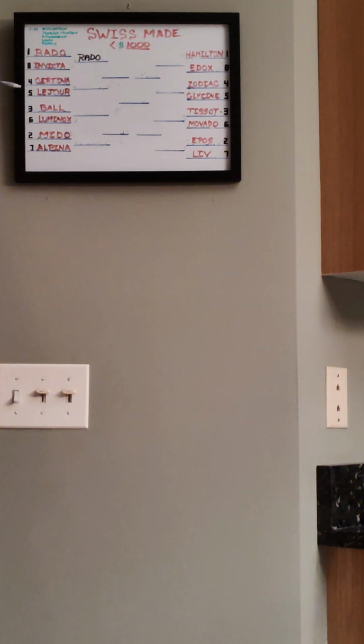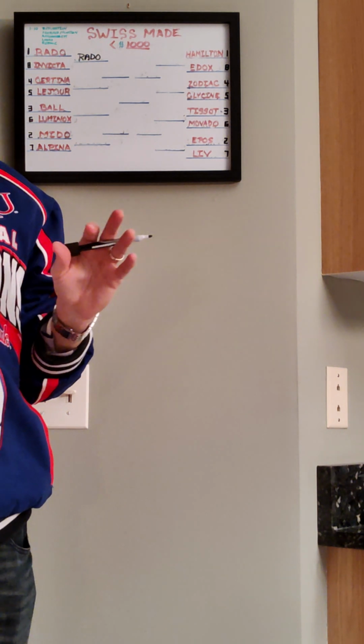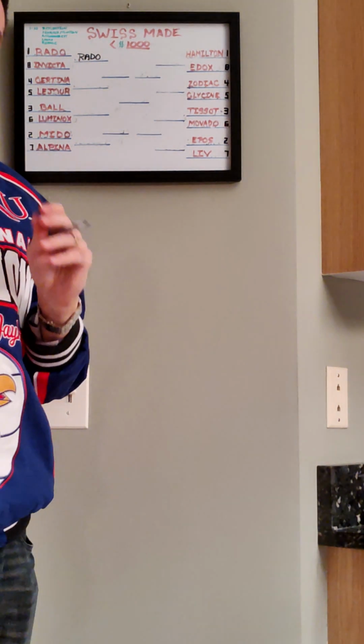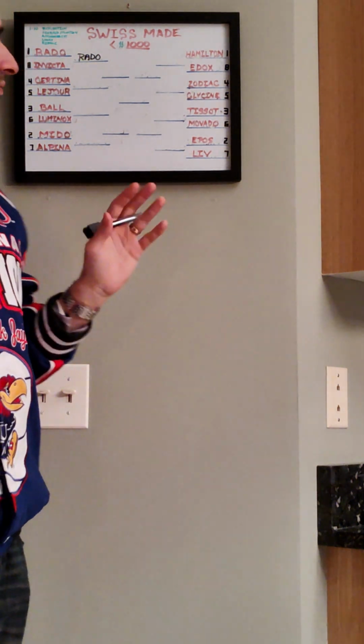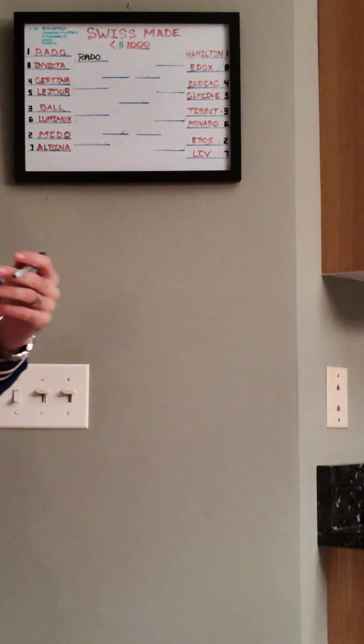So you have now the 4 and the 5 seed, Lijour and Certina. This one gets more interesting. Lijour is a rebrand because they were around in the 1960s, and this one was brought back. And their watches are actually pretty affordable. Their heritage line is in the 700 range, but they do have some of their lines over $1,000 as well, so you're only dealing with a certain sub-segment of Lijour that is under 1,000, whereas Certina, most of their line is under $1,000. They do have more automatics and quartz movements in their lines that are in this range.